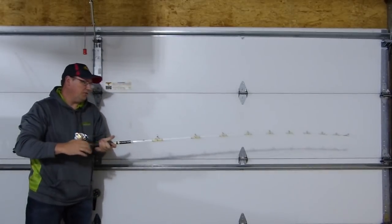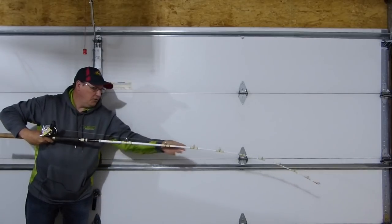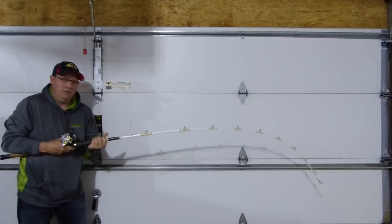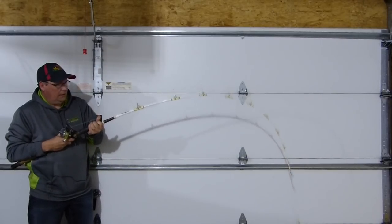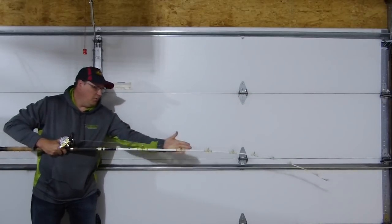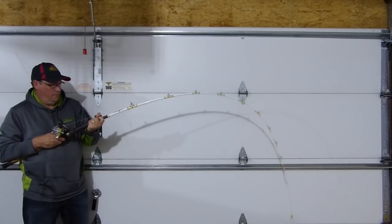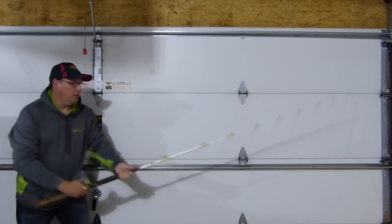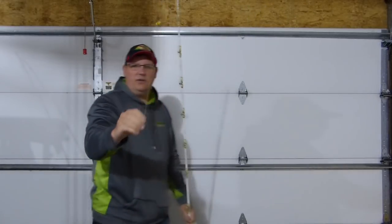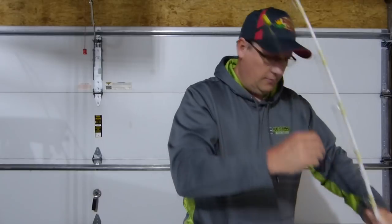The bend starts a lot more towards the tip. You can see most of the lifting power starts right here when I lift that. And again, I can lift up that anchor. I can feel most of the power is in here versus down here with that Rippin' Lips. This fast action is nice when you're using live baits, because that tip is pretty soft. You'll see that live bait wiggling all night long.